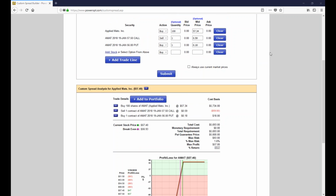Now, as Paul mentioned via his email, in certain accounts he can't roll the put, and as we saw, it only has a bid of 0 and an ask of 1 because it's so far out of the money today. That's where we saw it at the close. But during the day, if the stock went up to 57.60, the market maker might have put this up at 18, 19, or even 20 cents.